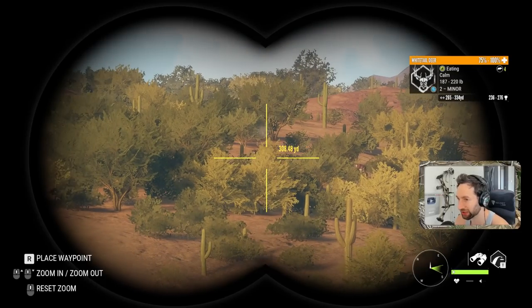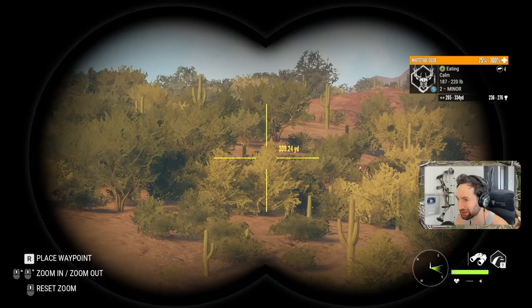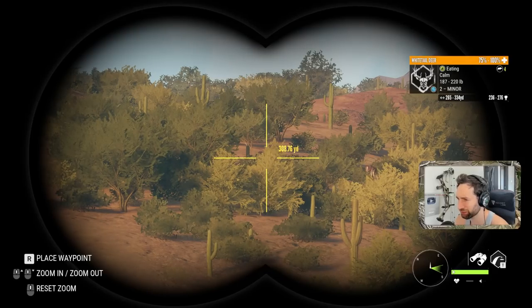Oh, there's his rack. Okay, so he's not a diamond, but he's definitely a 249 probably. Yeah, maybe like a 249 or 250. He's giant for sure, but he doesn't have the diamond rack.